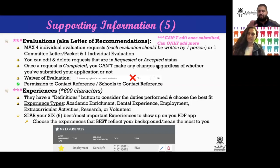There's going to be a lot of overlap. So for me, I was working as a dental assistant and I was volunteering as a dental assistant. Whatever organization I volunteered with as a dental assistant, that is volunteering. And whatever job I worked as employment, meaning getting paid, I entered as employment, because it will tell you for each section if it was compensated or not. And if it's compensated, that doesn't count as community service because you're getting paid for it.